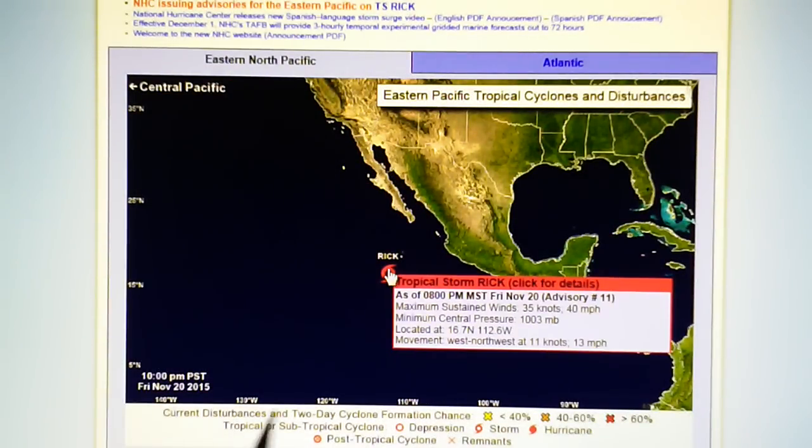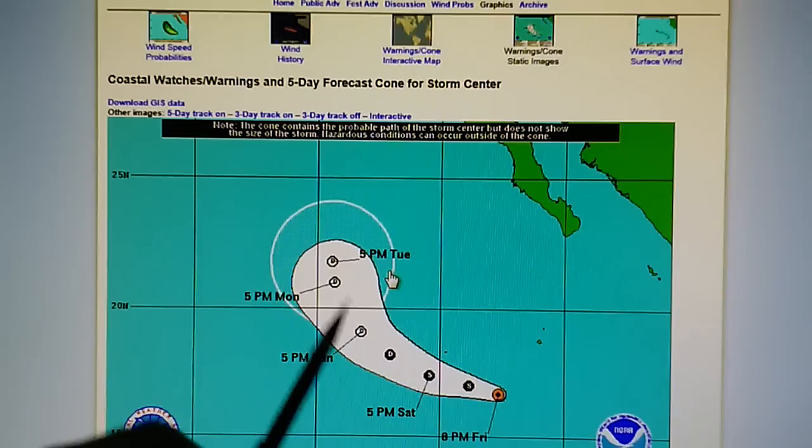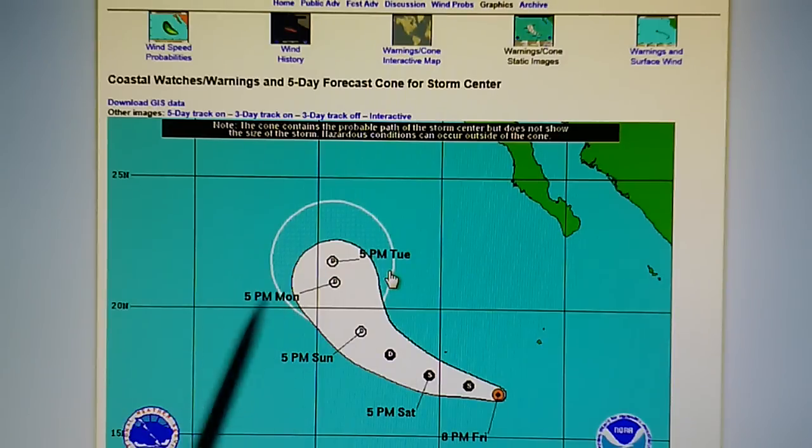Here's the stats on Rick. We've got 1,003 millibar core pressure, and the storm is moving west-northwest at 13 miles per hour. And the storm is forecast to actually go to the north here on Monday or Tuesday. It's going to move westerly, and then it's going to turn to the north. But I don't think any of that's going to happen.